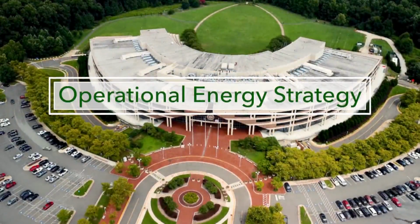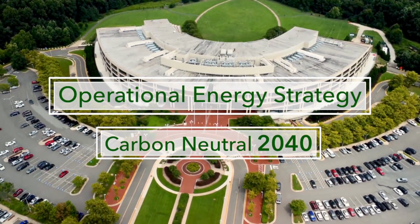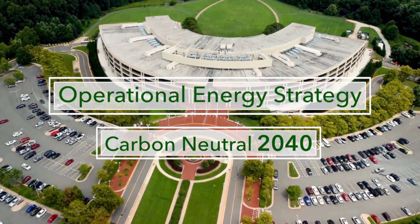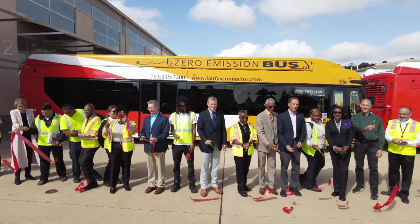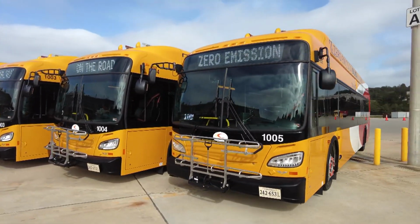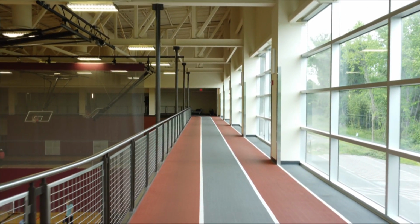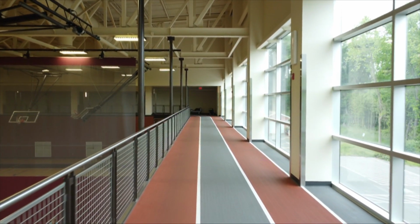The operational energy strategy was adopted by the county board in 2021. It set a long-term goal for carbon neutrality in county operations by 2040. It's important because the county is committed to addressing global climate change. Buildings and facilities are a significant share of our carbon emissions.